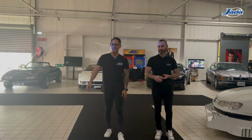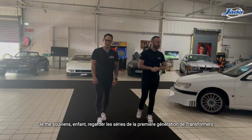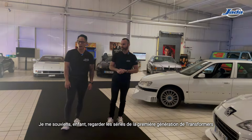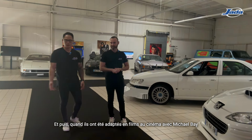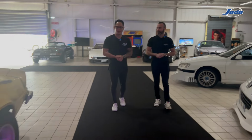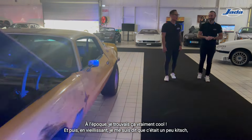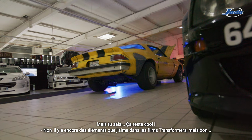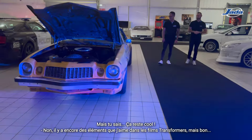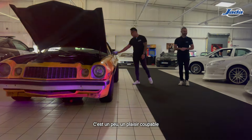I remember as a kid watching the classic Transformers G1 shows and whatnot, and then when it went into the films in movie theaters with Michael Bay, at the time I thought it was really cool, and then as I got older, I was like, it's kind of cheesy, but you know what? There's still something cool with the Transformers movies. I still like them. It's a guilty pleasure. So cool.